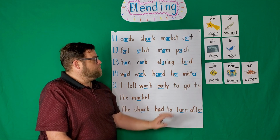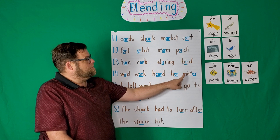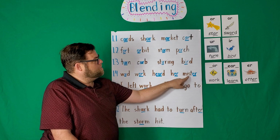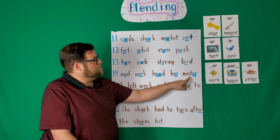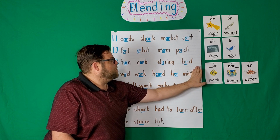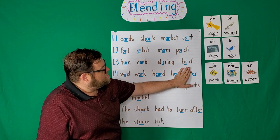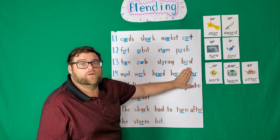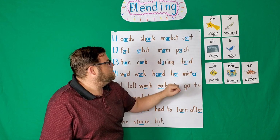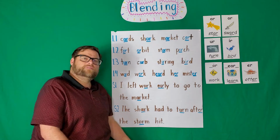All right, this time we're going to break the word into two parts. Let's do the first part. Sound. Sound. Blend and hold. Sound. Blend. Sound. First part is miss. We're going to add the otter card on. ER says er. That's right. Mister. Like Mr. Knapp or Mr. Tanner. All right, let's read this line together.